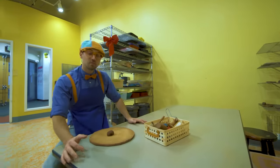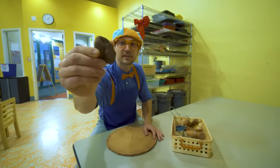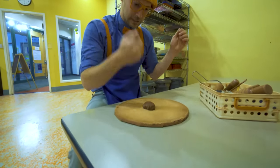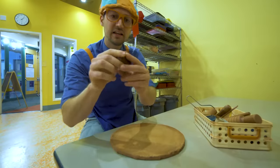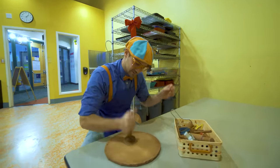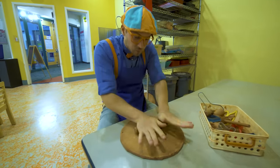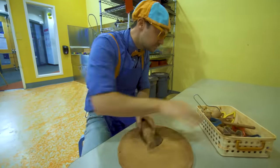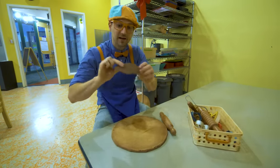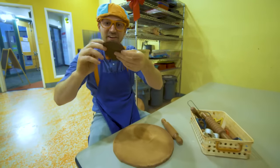Ooh, what's over here? Yeah. Some more art supplies. And this looks like a piece of clay. Whoa, it's really hard. And it's kind of a shape of a circle. So, I think we should squish it down. Roll it out. Look at it now. I made it really thin, so it can be a lot bigger.